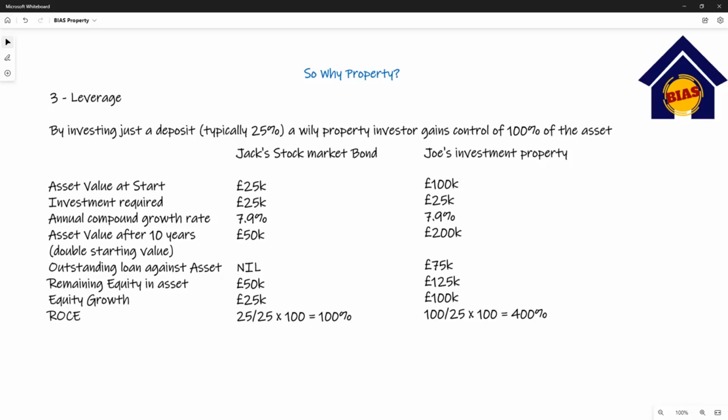But now let's have a look at Joe. Joe's a Yorkshire lad. He's always heeded his granddad's advice. There's nowt like bricks and mortar, lad. So with Joe's £25,000, he decides to buy an investment property. Now the property value is actually £100,000. There we go. Asset value at start, £100,000. Joe puts down a deposit of £25,000. The remaining £75,000 is put in by the mortgage company.